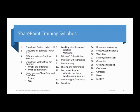Here's some things we talk about in the training syllabus. Just a few different points that we put in. So we also do training for SharePoint. The training is really critical to this. It's a new technology, and we want people to be using it the best way possible, the most effective way possible.